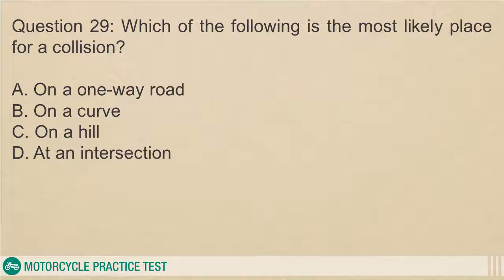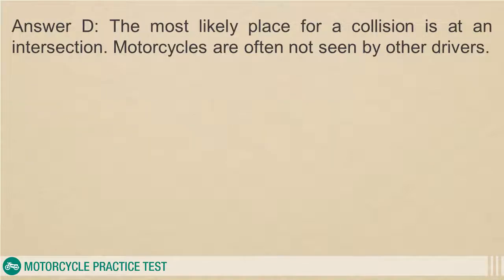Question 1. Which lane positions are safest for motorcycles? A. Answer A. You should not ride your motorcycle alongside of cars because you might be in the blind spot area.